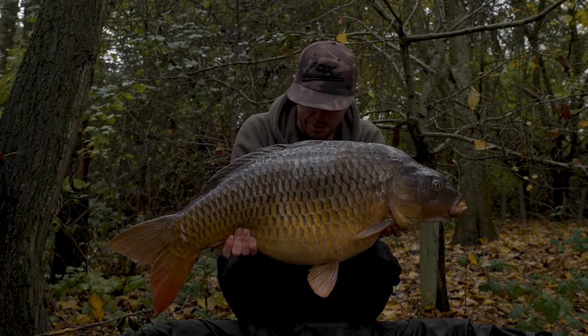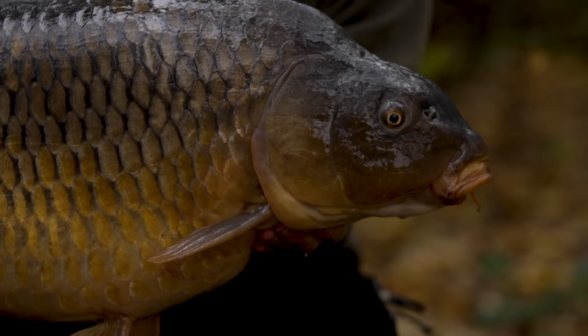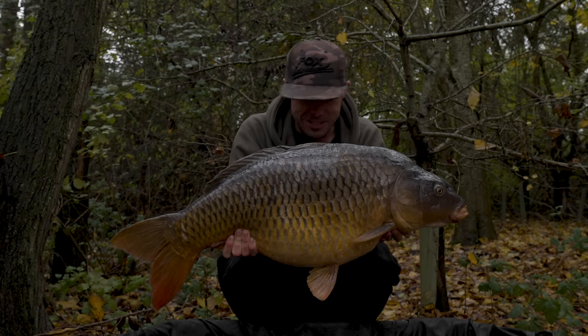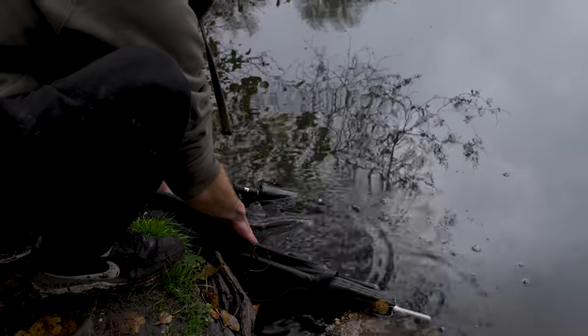That's an awesome carp. Well, I've got three rods to sort out because you wiped my last rod out. Well, you don't mind when you look like that. You are awesome. What a fish. Yes! Oh, look at that.